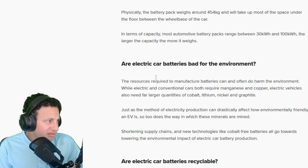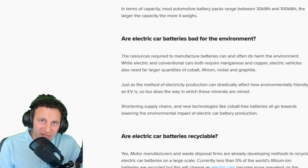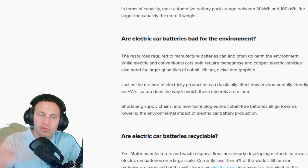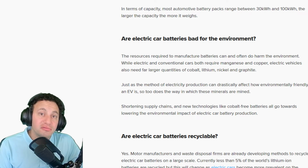And it goes on saying electric cars' batteries are bad for the environment. I'll just give you the answer. Yeah, of course they are bad. And it's all about recycling. You recycle these things properly, okay, but it takes energy to recycle. And the whole question is energy. What are you getting the energy to do everything? The energy is the whole thing. Everything is not bad if you could recycle it.